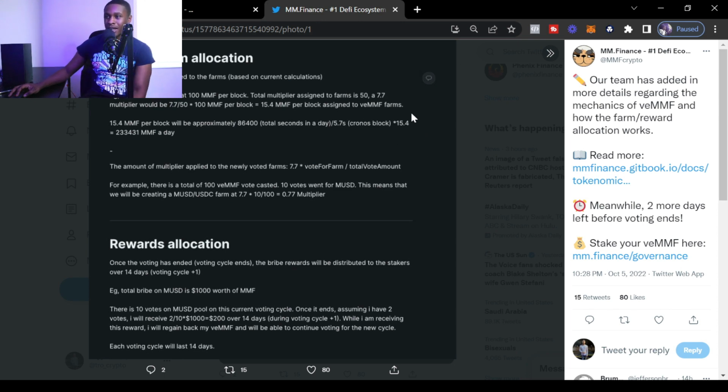VMMF farm allocation. So I'm not going to lie, I'm not really a math guy. You can go read the entire thing if you want to, but I'm just going to read the information that I think is important. So we see it's a 7.7x multiplier assigned to the farm. For example, if block emission is 100 MMF per block and total multiplier assigned to farms is 50, then a 7.7 multiplier will be 7.7 divided by 50 times 100 MMF per block, which equals 15.4 MMF assigned to the VMMF farm.